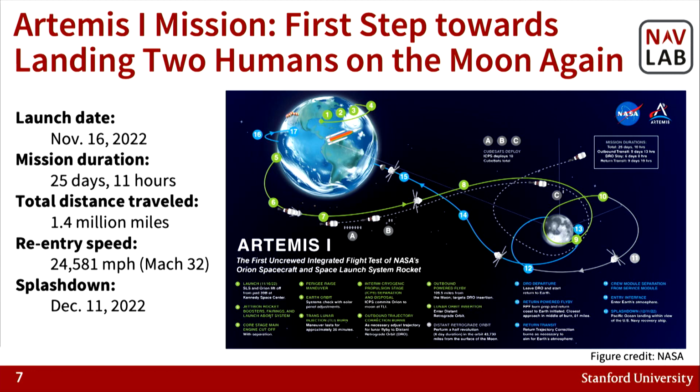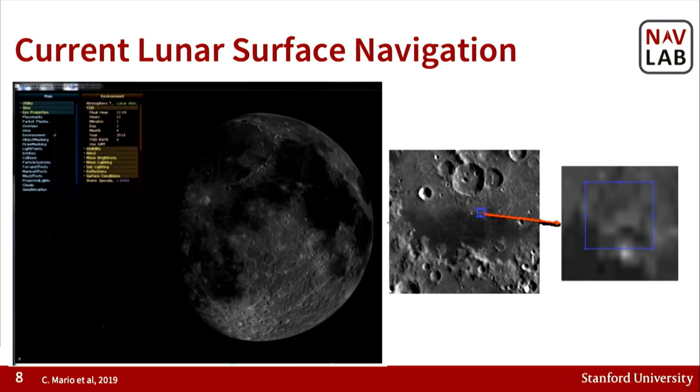It was launched at the end of last year, and it was a mission of over 3 weeks. The total distance traveled was 1.4 million miles. For exploring the moon surface, the current method uses map matching. The vision-based method using map matching is dependent on lighting conditions. What's more, the resolution of the map on the moon, especially in the polar areas, is not that great. So our question is, can we set up a GPS-like system for the moon, but with much lower cost?